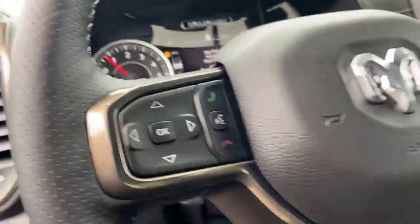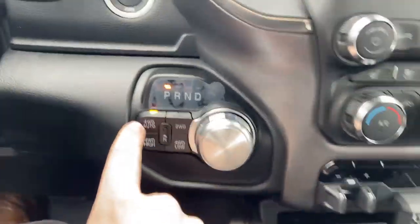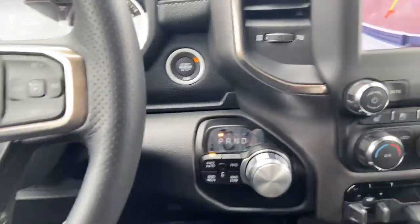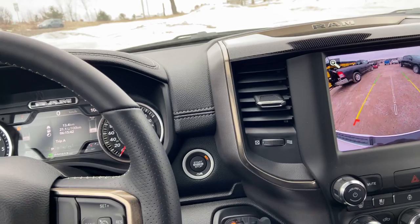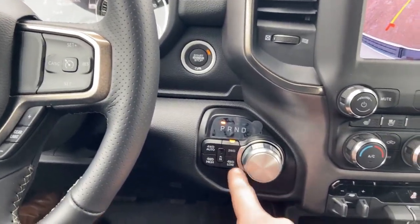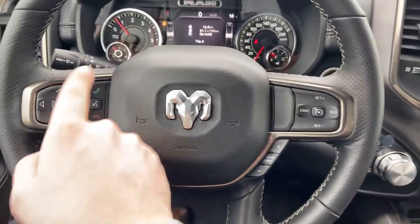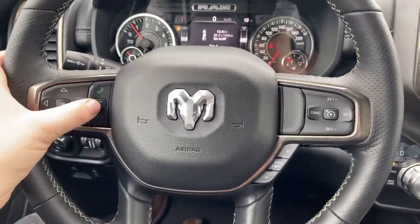All weather floor mats, automatic lights, nice addition here, power adjustable pedals. Four-wheel drive. So being the Sport, you do have your automatic four-wheel drive, really nice feature. It's kind of a set it and forget it thing. The computer will detect if there's any slippage on the truck and engage power automatically, so you don't have to. You do have the ability to put it in two-wheel drive, four-wheel drive high, and four-wheel drive automatic on the fly. The only time you ever have to put the vehicle in neutral is to put it in four-wheel drive low.